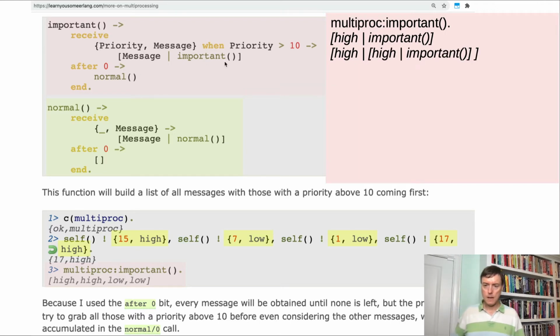When we call important again, there's going to be 3 messages in the mailbox. We're looking for a message with priority greater than 10, which means we skip this message because that's just priority 7. We're going to skip this message because it's priority 1. Then we're going to grab this message because it's priority 17. So when we grab this message, the message is high, so we're going to store high, and then we're going to call important again. So there are 2 messages left in the mailbox.